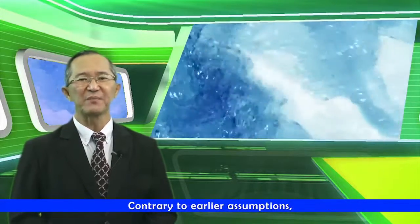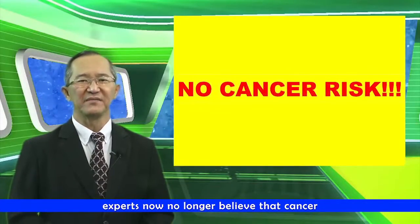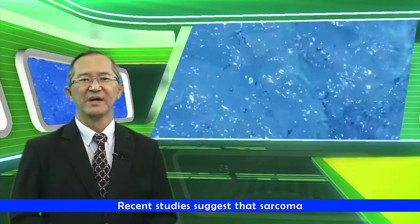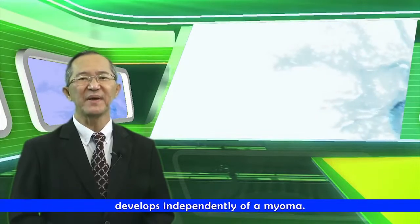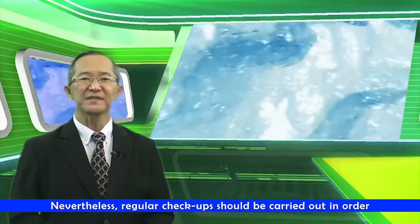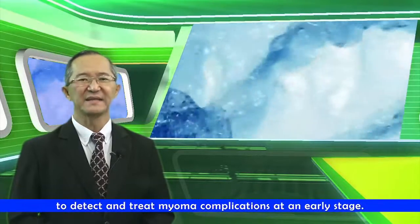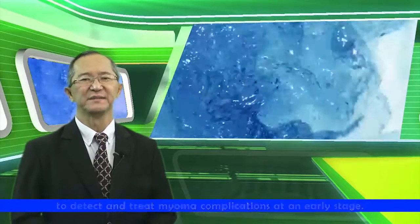Contrary to earlier assumptions, experts now no longer believe that cancer can develop from a myoma. Recent studies suggest that sarcoma develops independently of a myoma. Nevertheless, regular checkups should be carried out in order to detect and treat myoma complications at an early stage.